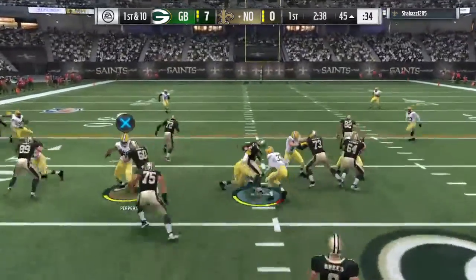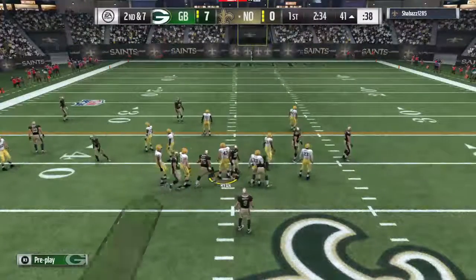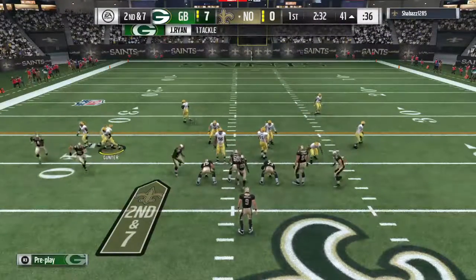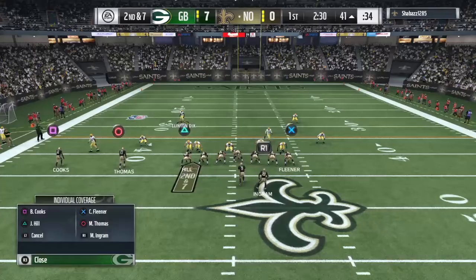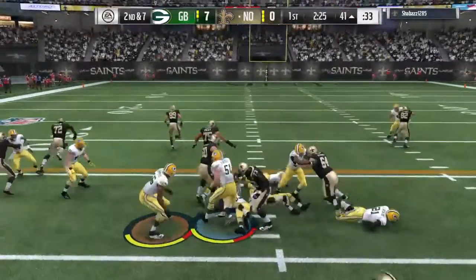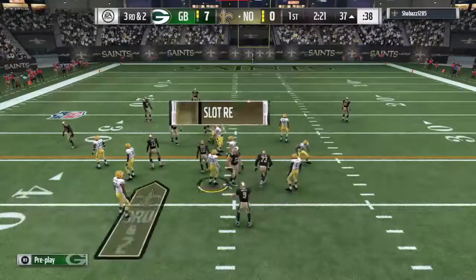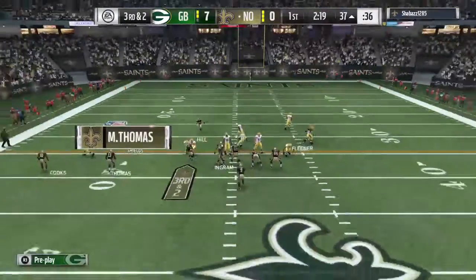This is Ingram on 1st and 10. And some good tackling there as he stopped up at about the 41. Give him 3 on 1st down. It'll set up a 2nd and 7. On 2nd down, Ingram able to push forward for about 4 down to the 37. The tackle is made by Micah Hyde.